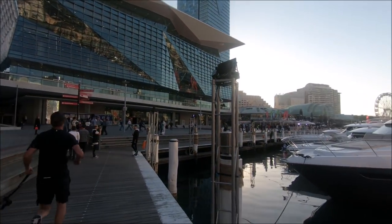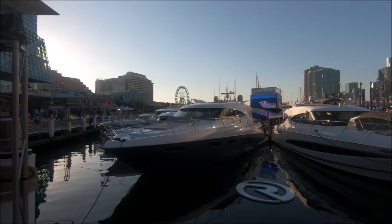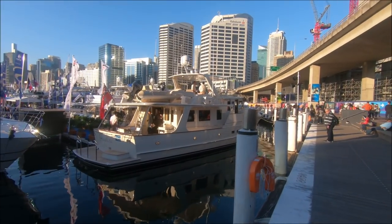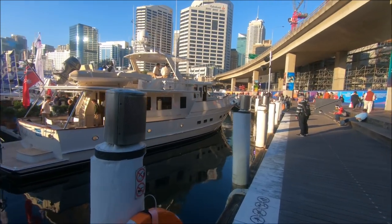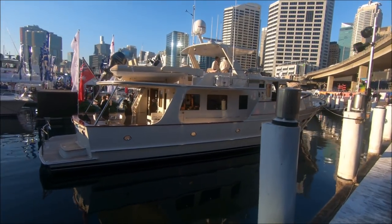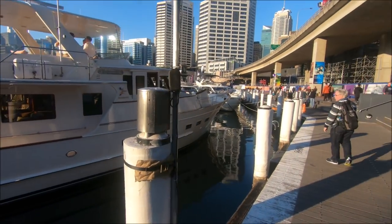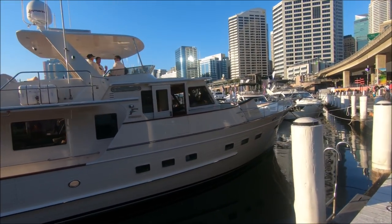Okay, we've left the convention centre. We're down now on the Cockle Bay area, checking out some of the larger boats. This is Millionaire Row down here. They've definitely got some serious boats down here.